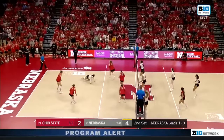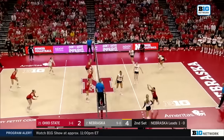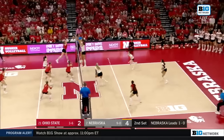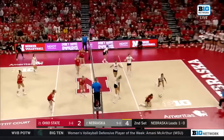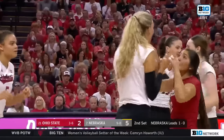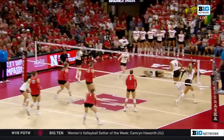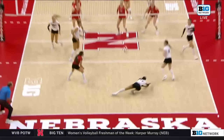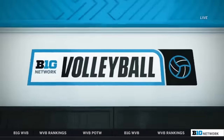Nice up by Hoffman. Right back to Londa. Just wide, and the kill by Beeson goes high off the block and got the friendly ricochet. Ohio State starting to elevate their defense as incredible efforts are happening on both sides. Rallies are getting longer. Ohio State stepping up to extend these rallies even further. Nebraska just able to outlast them.